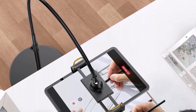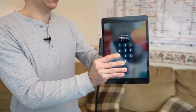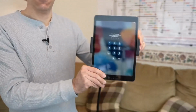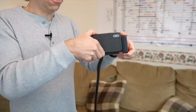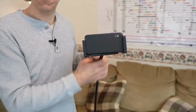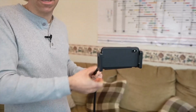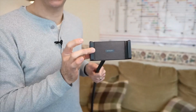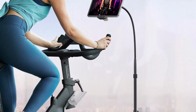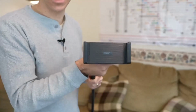The upgraded clamp ensures compatibility with a wide range of tablets and smartphones from 4.7 to 12.9 inches, including iPads, iPhones, Kindle devices, Galaxy Tabs, and even Switch consoles. Its broad usability extends to multiple locations, including bedrooms, living rooms, kitchens, offices, and classrooms, making it a multifunctional accessory for daily life. Additionally, the stand can be used for creative purposes such as recording YouTube videos or taking pictures, which adds even more value.